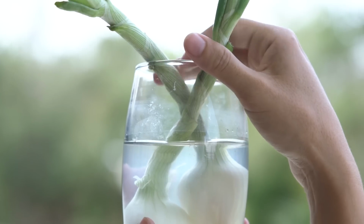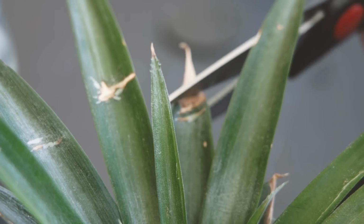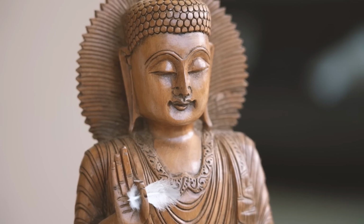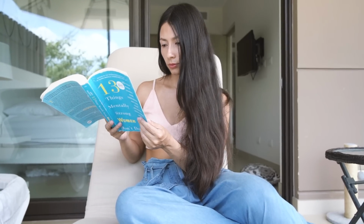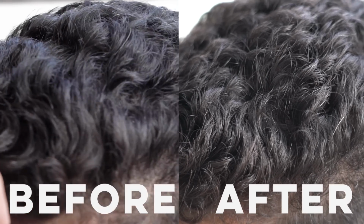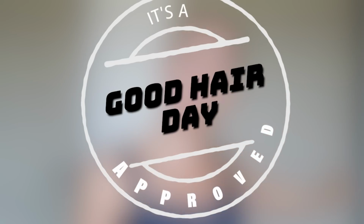Even though my hair feels softer and it's flowy, by that third application, I noticed that my tips are beginning to look dry and brittle. And I'm assuming these are the signs of the beginning of protein overload. On the contrary, my husband's curls got more definition, much less frizz, and they are super, super soft, and I'm seriously jealous. Coconut oil gets a good hair day stamp.